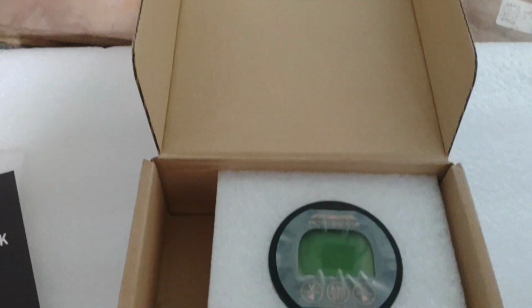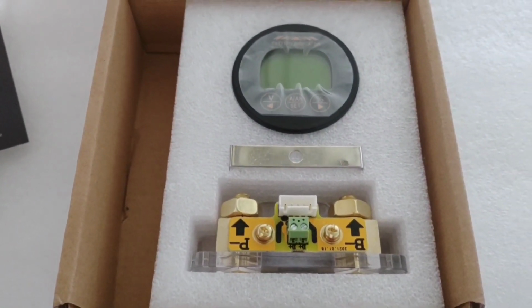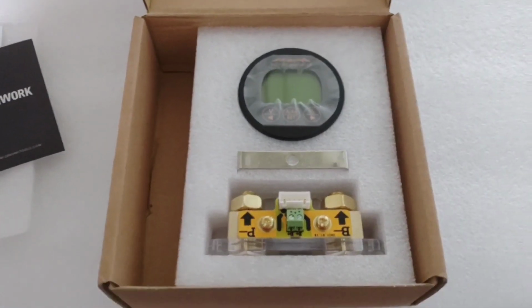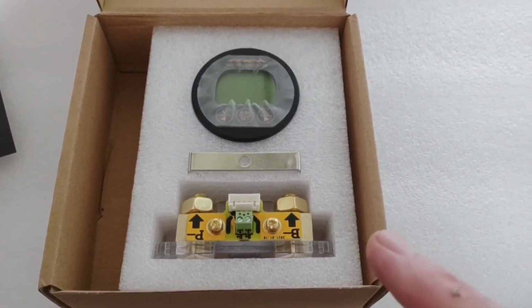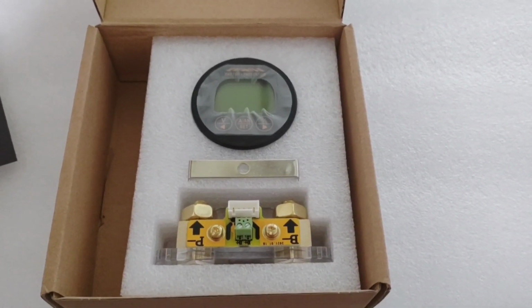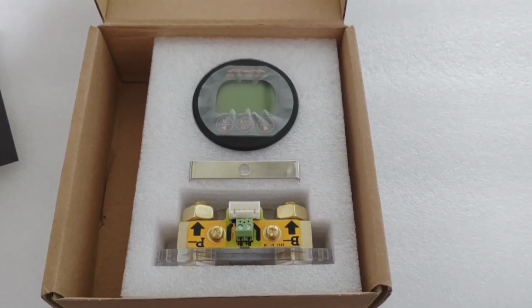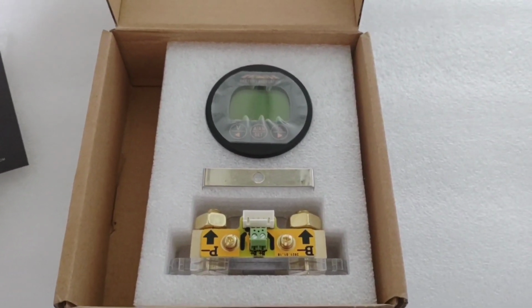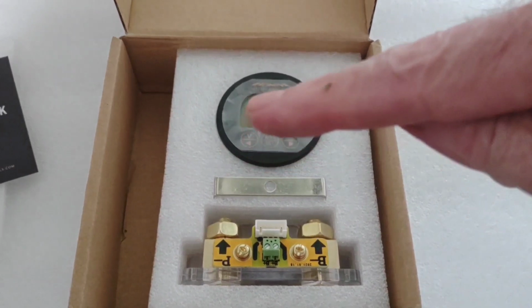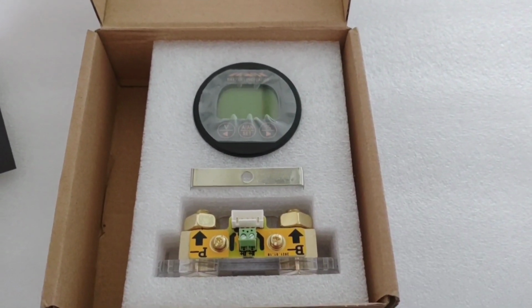So to alleviate my obsession with running around with that voltmeter in hand, this is the Eiley battery monitor. It'll read more or less like a gas gauge in your car. So you can just look on there and you'll be able to see on here what the state of your battery is all the time.